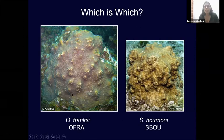We can see, although both of them are bumpy, right? You can kind of see if you look closely, some of those polyps that are lacking tissue. And on the right, we see the S. burnoni or S. boo. You can see that that interpolyp surface is much lighter than the polyps themselves.